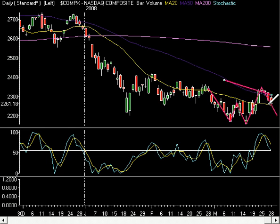We called for the pullback to the 20 moving average. We may even pierce it. I wouldn't be shocked to see a pierce of it, or even one close below. It's going to be an interesting situation as we are coming to the end of this consolidation time frame. We are setting up for a move.